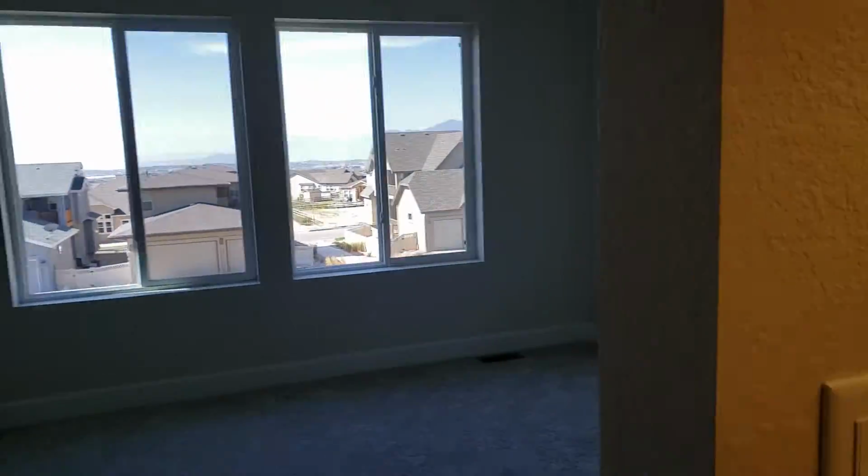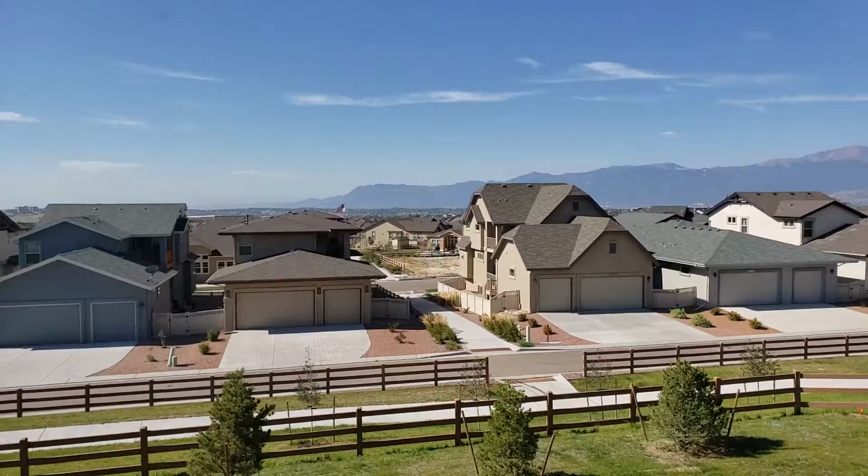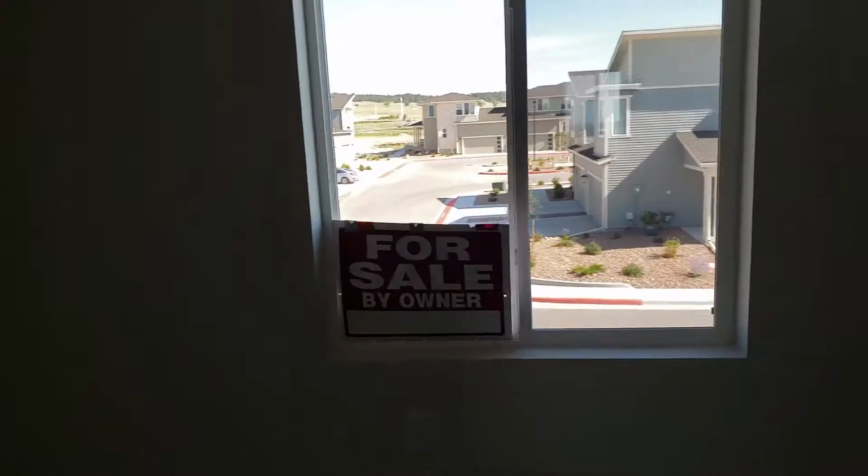Once again, this one is not the one that's for sale. But that's pretty awesome views from this one, from the master. Now I'll come through and show you the last room. So here's your laundry room. Washer would go here, dryer there. And this is a little bit of a smaller bedroom, almost an office, I would personally say.